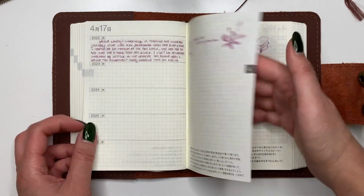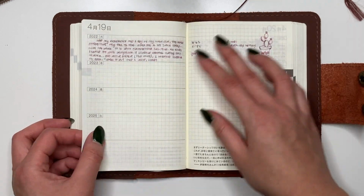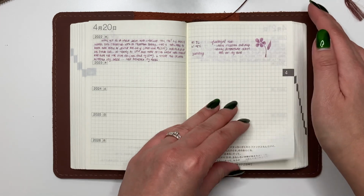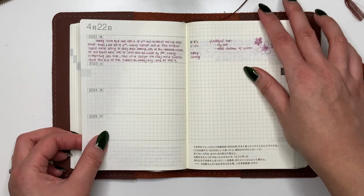I know not everybody wants to fill this out every single day. That pressure is a lot for some people, and that is okay. If you don't want to fill this out daily, don't fill this out daily.